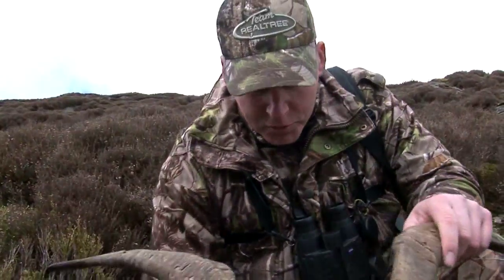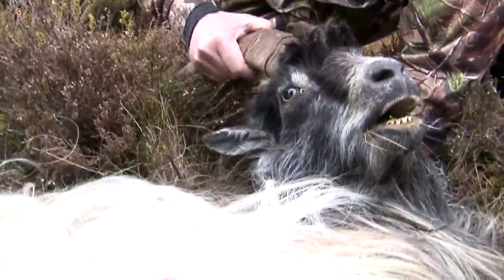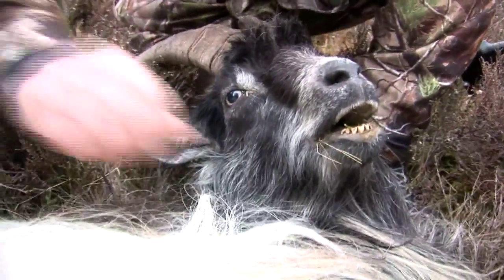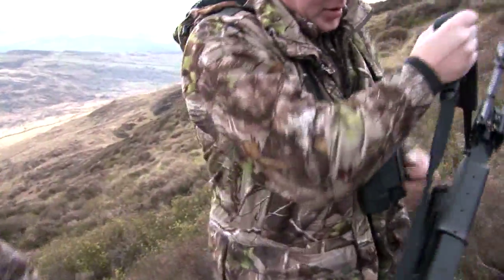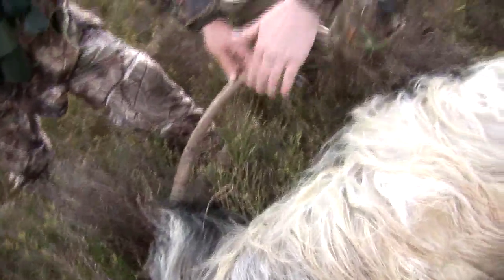What a beautiful animal. Now, you told me that they're a bit smelly. Yeah. But actually, after following you up the mountain all day, this smells quite pleasant. The second one. Now, this was kind of a bigger one. Obviously, he's got one broken off.